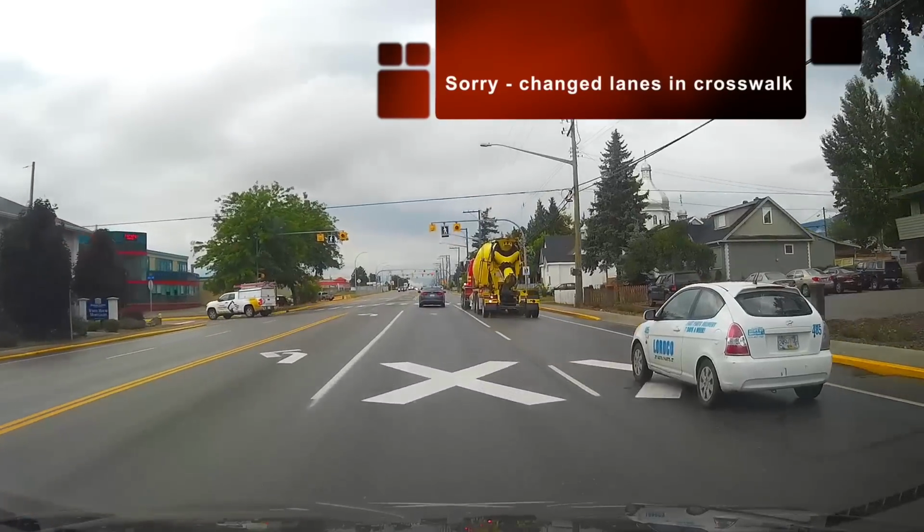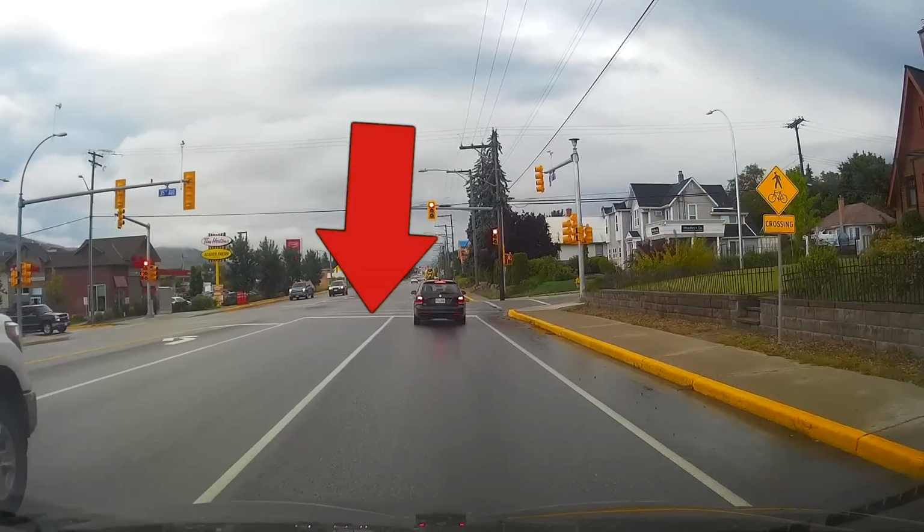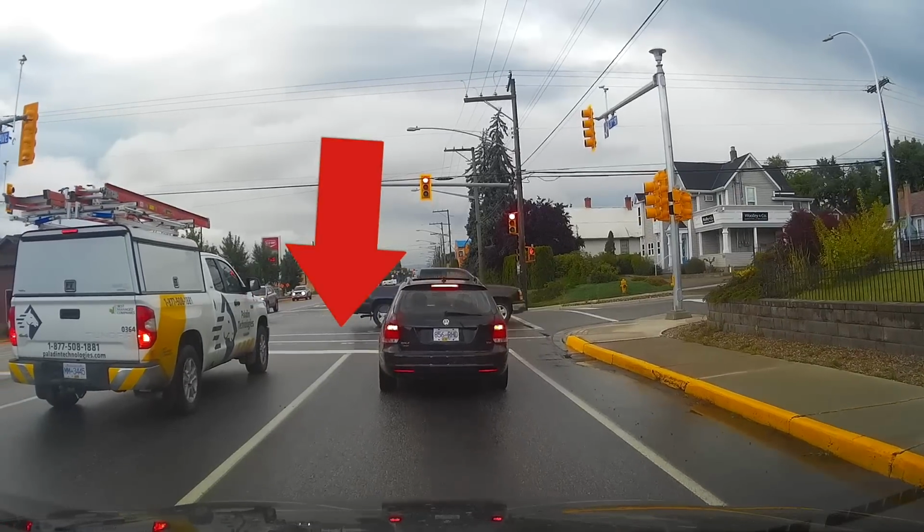The first thing the driver did was change lanes in an intersection. You have to pay attention to those solid white lines dividing lanes of traffic going in the same direction. That's for here in North America. It's going to be different in other countries. But here in North America, lanes of traffic going in the same direction do not change lanes, and especially do not change lanes in a crosswalk. That is pretty much an automatic fail all by itself.